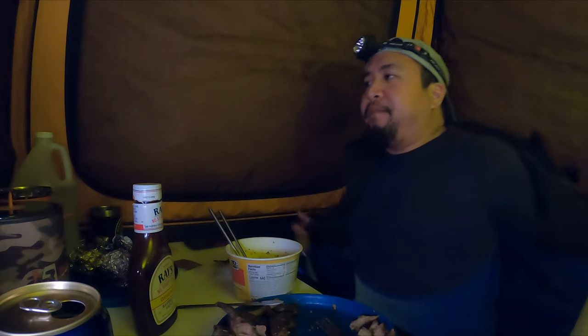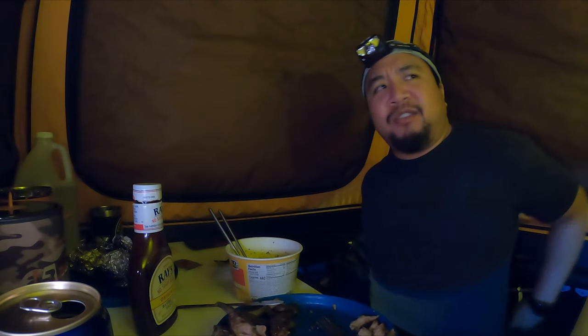I'm honestly getting hot. It's only supposed to be in the 60s or something tonight, but it's supposed to be super windy.